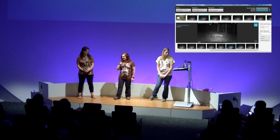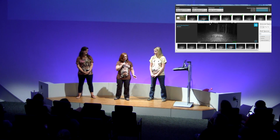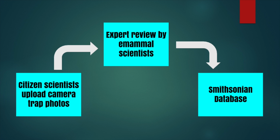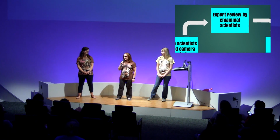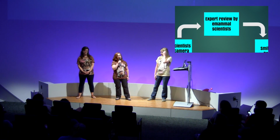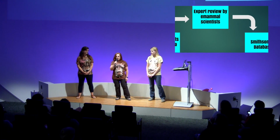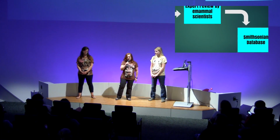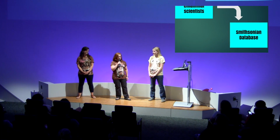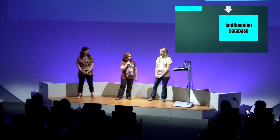So when you upload these as a citizen scientist and you're identifying, just like she said, it's not the easiest thing in the world. It turns out that I have a really hard time telling the difference between a red fox and a gray fox. So to ensure that these identifications are stored properly, they next go to an expert review panel. The expert review takes a look at them and makes sure that the identification done by the citizen scientist is actually accurate. And then they go to the Smithsonian database where they are stored forever. This gives scientists the opportunity in the future to actually use this data to compare things like global climate change and its effects on mammals.